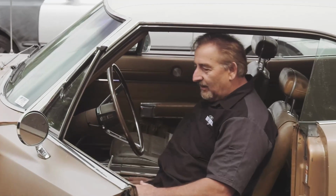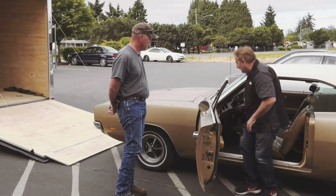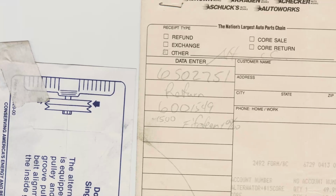A lot of these things, you see our yard full of them. They're not this nice when they come in. Right. Just stuff like that's amazing. You've got a bunch of paperwork, is that right? Correct. Stuff that you've collected over the years? Yes.